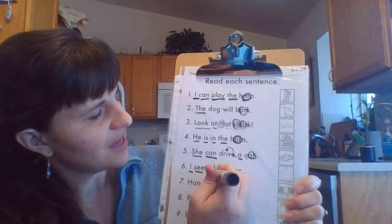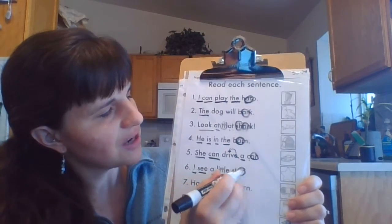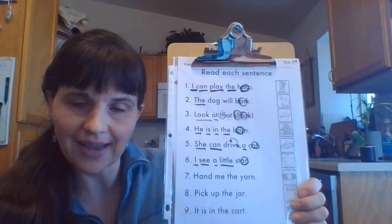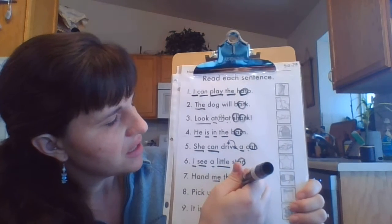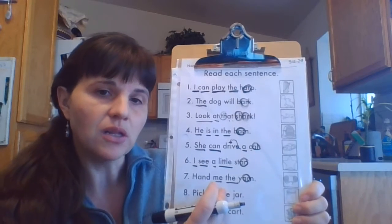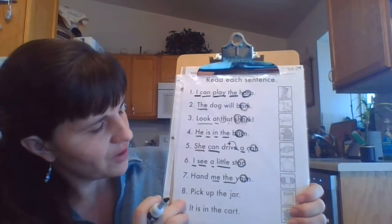I see a little, oh, there's an AR. Star. What's the word? Star. Let's read it smoothly. I see a little star. Just like in our Carl's darts, he's a star, right? And, oh look, there's the sight word and hiding in hand. Hand. What is it? Hand me the yarn. Yarn. And remember, if there's two letters and then the last one is a vowel, the last one usually says its name. E, me. Hand me the yarn. Okay, we only have two more.